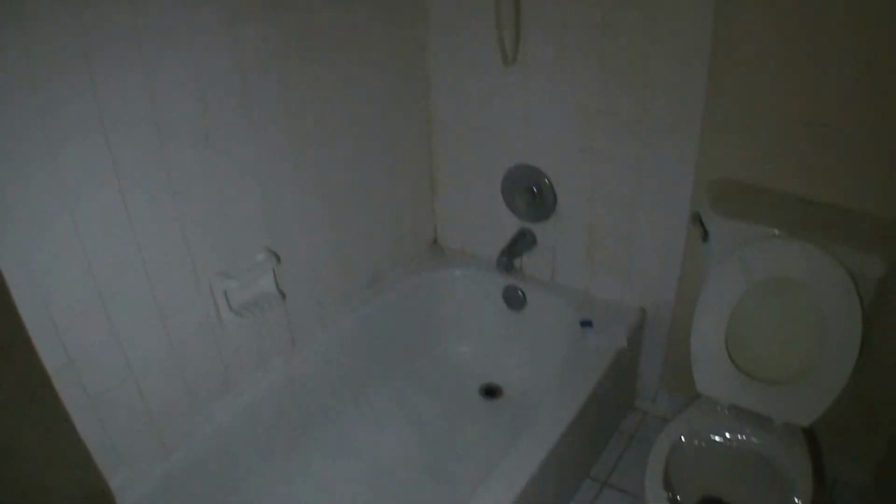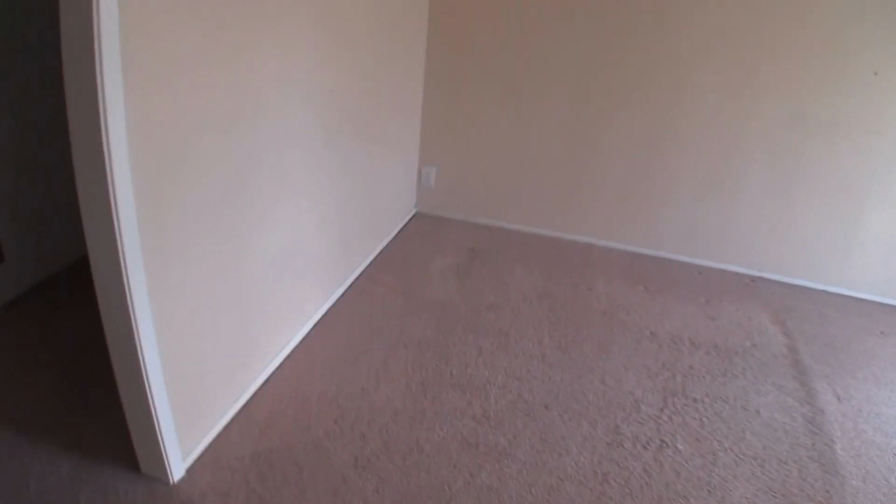And actually, I think I have a flashlight, so maybe I can illuminate that bathroom for you. Let's see here. So here's the master bath, shower and tub combo, ceramic tile. And now this bathroom does close off from the master bedroom. You have a door here.